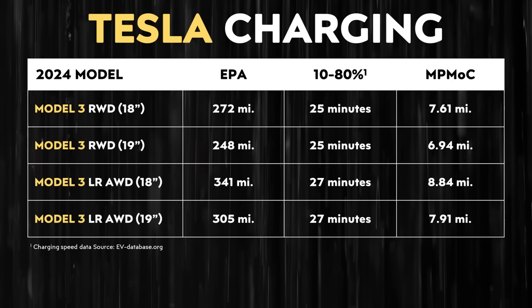Okay, so if the real world range really isn't that drastically different, what about the charging speeds? Is that drastically different? Well, according to evdatabase.org, the LFP equipped rear wheel drive Model 3 takes around 25 minutes to go from a 10% to 80% state of charge, whereas the long range all wheel drive version takes around 27 minutes to do that same charge. However, since the rear-wheel drive version has a smaller battery pack, we need to compare this in terms of how many miles are being added per minute of charging. So as you can see there, the long-range all-wheel drive version does add a little bit more miles per minute of charging, but it's not drastically different. So really, in reality, the charging speed difference between these vehicles is really pretty marginal.